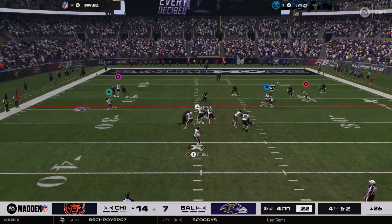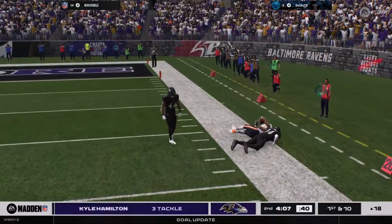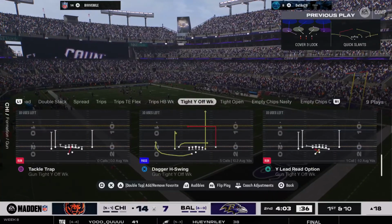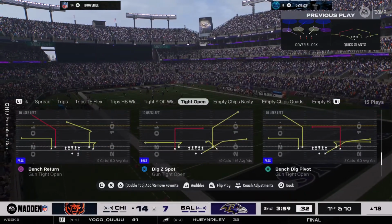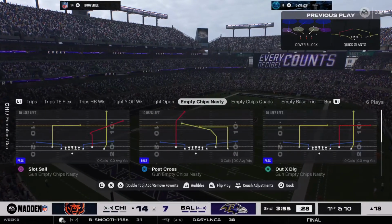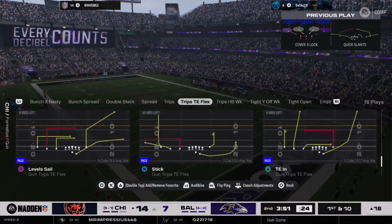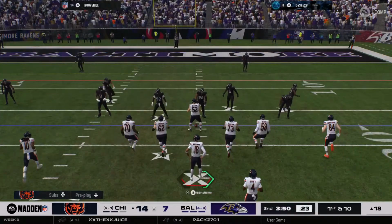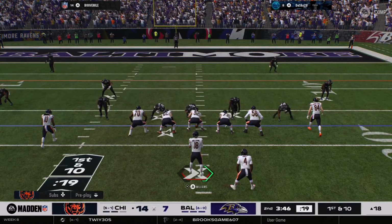On 4th down, here's Williams. Able to find the open man. That's complete. And he gets this down to the 18. Good enough for a first down. And the drive stays in motion with a nice 8-yard pickup on 4th. So this drive is going to continue following the conversion on 4th. Here's first and 10.